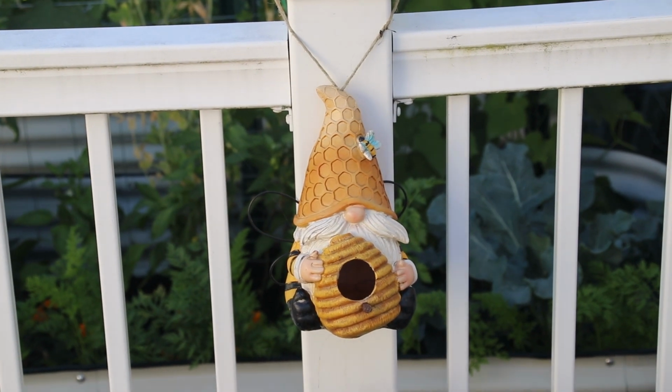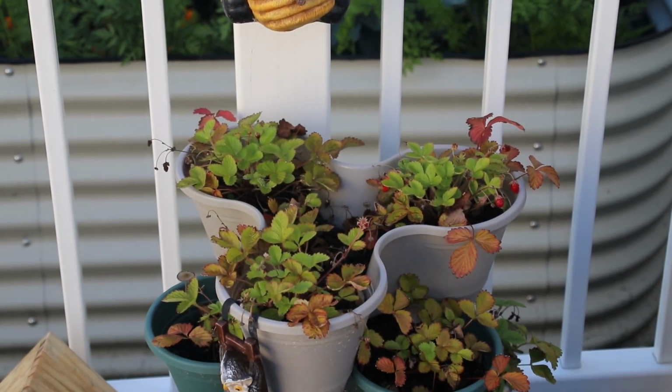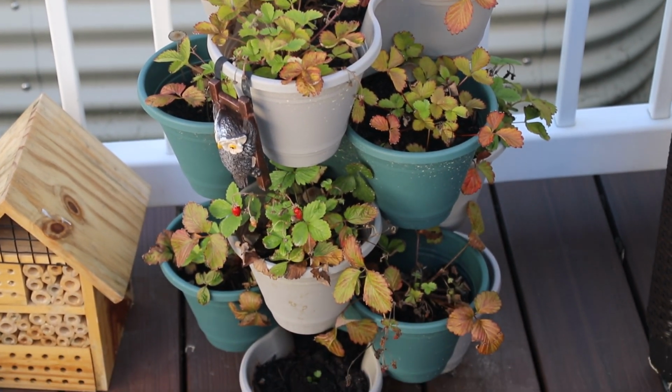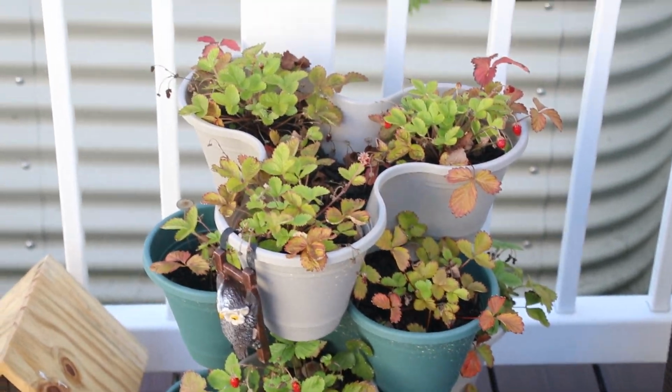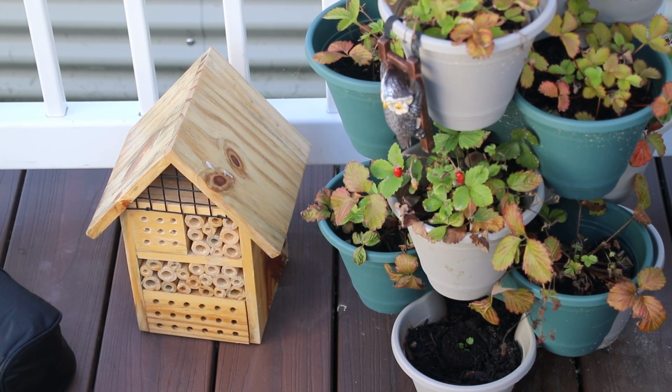So 2 gardens is the maximum of what I want to do here, so I've been utilizing my deck to grow more things. I did a strawberry tower this year. They really just did not do that great. I cannot get them to grow anymore. They're very tiny. And of course, I've got a bee house for any pollinators that need a hotel overnight.